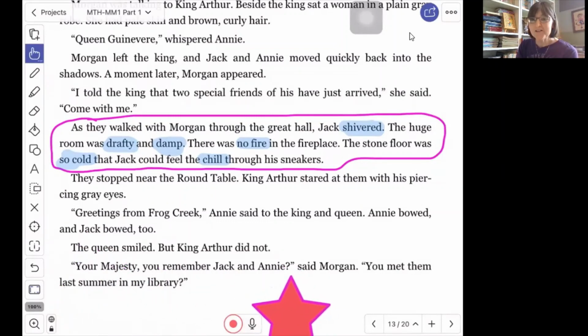That's where Archie and I ended up. They stopped near the round table. King Arthur stared at them with his piercing gray eyes. "Greetings from Frog Creek," Annie said to the king and queen. Annie bowed, and Jack bowed too. The queen smiled, but King Arthur did not. "Your Majesty, you remember Jack and Annie?" said Morgan. "You met them last summer in my library."